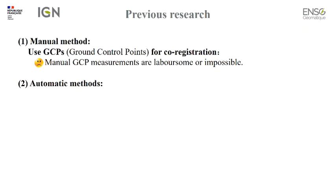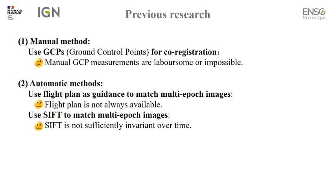Certain previous works are devoted to aligning multi-epoch images. There is a manual method, which processes different epochs separately and uses manually measured GCPs for multi-epoch co-registration. The shortcoming is that manual GCP measurements are laborious or even impossible. There are also automatic methods that process multi-epochs together using inter-epoch correspondences. For example, use a flight plan as guidance to match multi-epoch images. The shortcoming is that a flight plan is not always available. Or use SIFT to match multi-epoch images. The shortcoming is that SIFT is not sufficiently invariant over time.